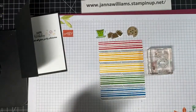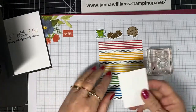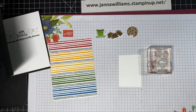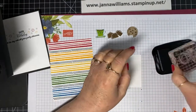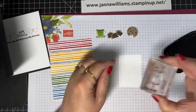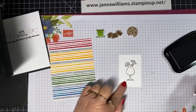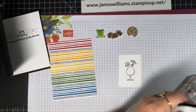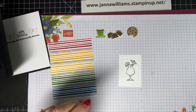Okay, so let me get my little piece of white card here. And what did I do with my ink pad? Here we go. I'm going to stamp the outline with the Memento Black. And I will be die cutting this out with the die. Cute! It's cute already. Okay. There's that. Now, we'll do a little bit of fun for the inside.